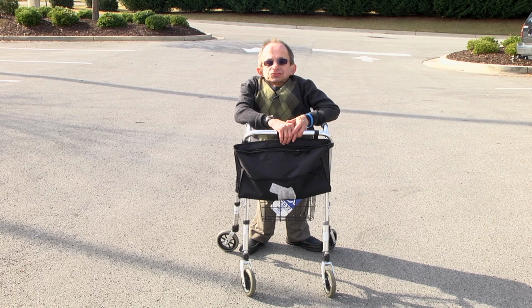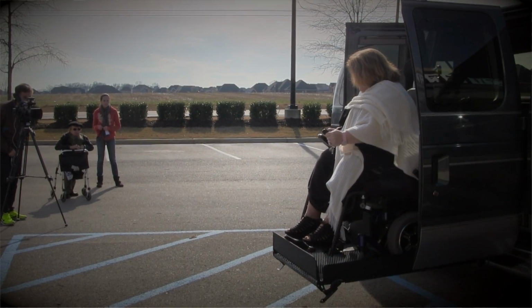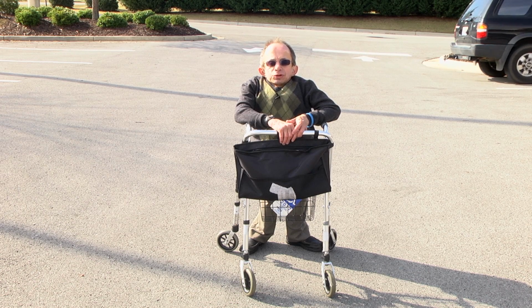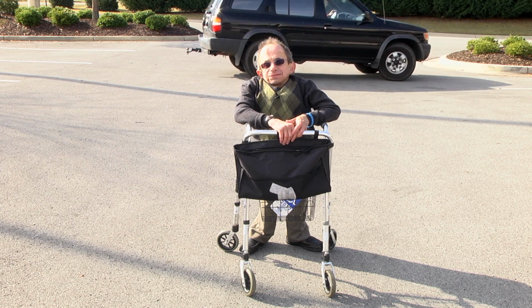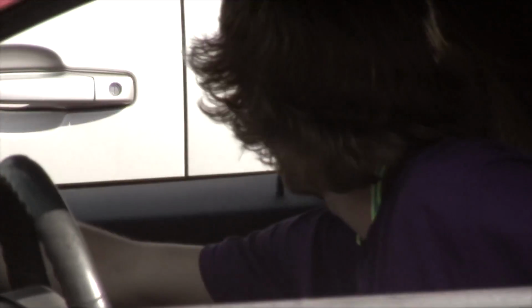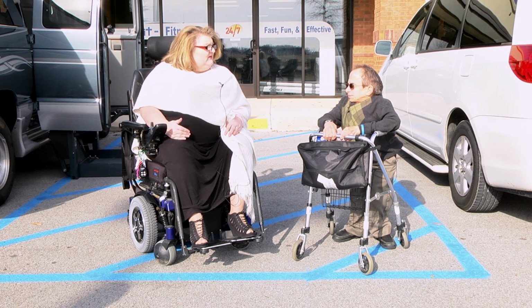It can be very frustrating because for someone who is using a lift or a ramp, it takes them several minutes just to get in and out of the vehicle. So if they've got to get out and try to move the shopping cart and get back in to move their vehicle, that's just something that really takes up a lot of time, and sometimes it's not even possible. Just like with their handicap placards, I think people don't mean to be mean-spirited, but they use their placard when it doesn't really belong to them.